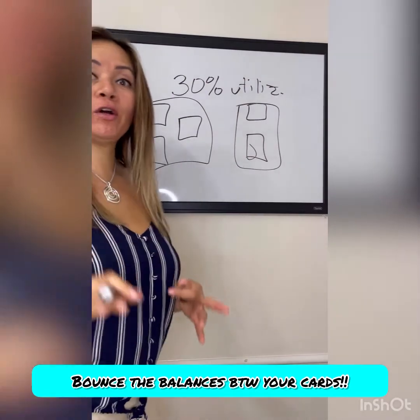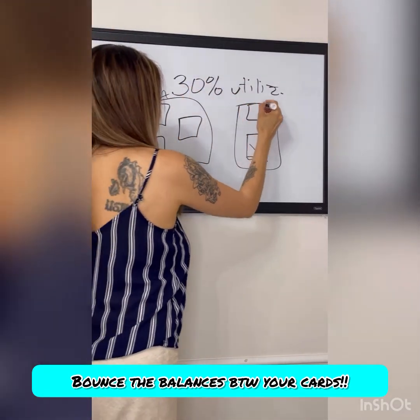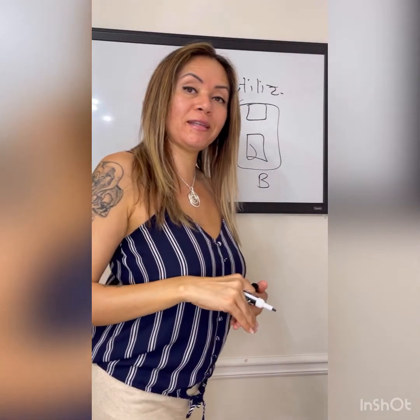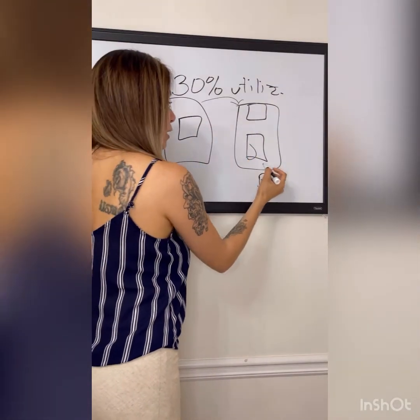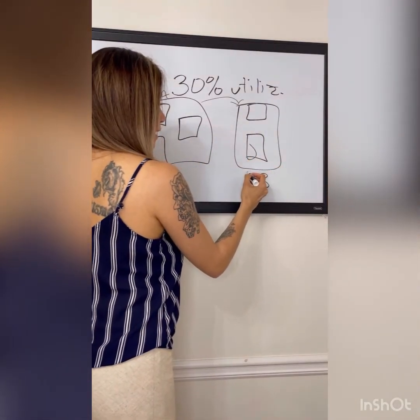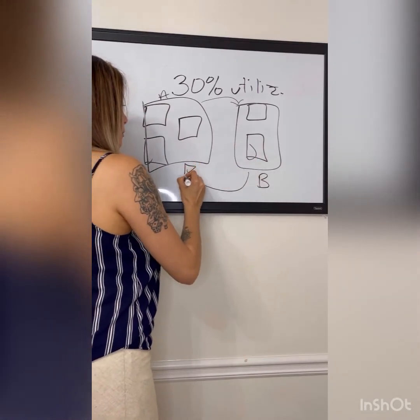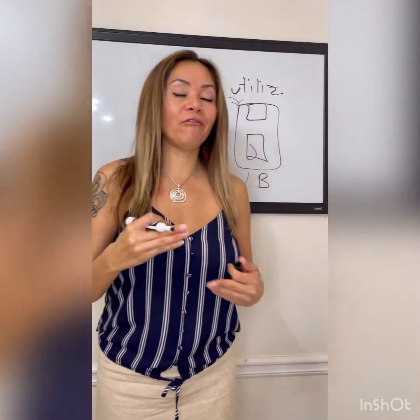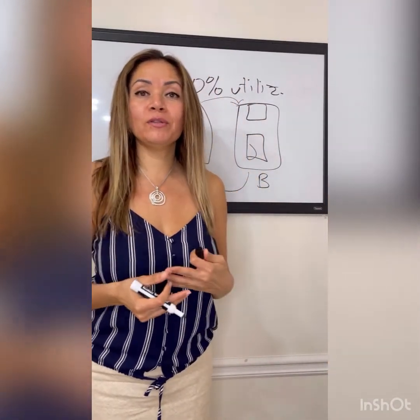Let's say I have 5 cards. I'm gonna label this group A and then group B. So what I do in order to maintain a low utilization is I use my cards from group A to pay down my cards from group B. And then I use my cards from group B to pay down my cards from group A. And I do this every month.